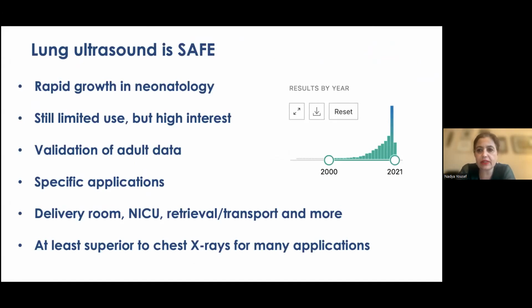Using lung ultrasound as a technique is, for me, safe. We've seen a rapid growth, especially in the last 5 years, although all in all, its use is quite limited compared to the number of neonatologists and the number of sick infants born every year. There is a high interest. So far, what we've seen in the literature is validation of some adult data, but we've also been able to adapt the use of lung ultrasound to our specific needs. So specific applications for specific neonatal respiratory diseases. And I think there is a huge potential for its use from the delivery suite to the NICU, for retrieval and transport and much more.